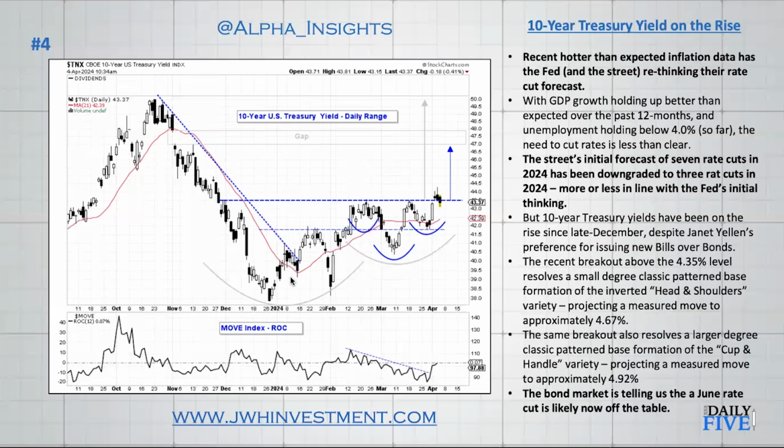We've been seeing hotter than expected data in terms of the CPI and the PPI, which is a leading indicator to forward CPI readings. We've also seen the PCE and core PCE deflator data come in on the high end of expectations. So, most people are kind of looking for surprises to the downside in terms of that PCE deflator data, and it's coming in line.